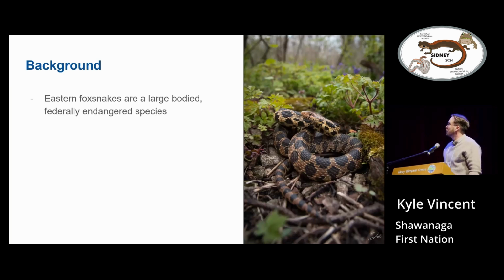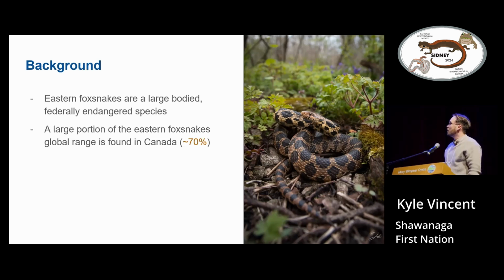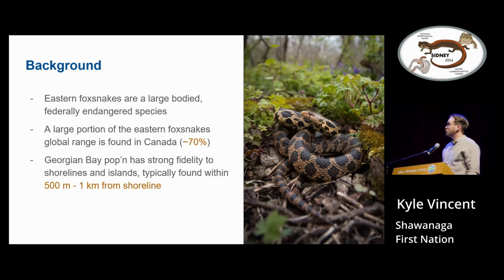So just some background for those of you that aren't familiar with fox snakes. They are a large bodied snake, federally endangered. A large proportion of their global range is actually found in Ontario, about 70% of that range in Canada. So conservation of this species in the province is very important. The Georgian Bay population, they're split into 2 different populations, which I'll show in a minute, has a strong fidelity to shorelines and islands, typically found within about 500 meters to 1 kilometer from the shoreline.